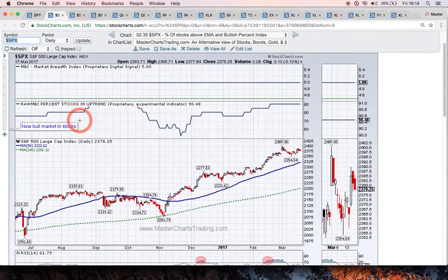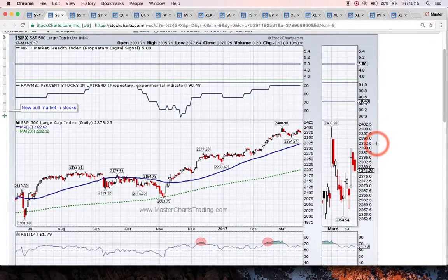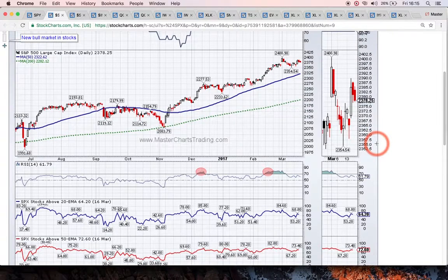Here's a little bit longer term time frame. Here's market breadth index. This is my proprietary market breadth index for stocks. It is firmly in the bullish territory. It's currently at 5, its highest possible reading. The percentage of stocks in the uptrend, also another proprietary indicator, is very high at over 90%. Maybe a little bit overbought, but I have seen it at 100% for a while, and the stocks just continued higher. So maybe we'll get a little bit of a pullback, and then we'll take another leg higher. Don't think this is anywhere remotely bearish.